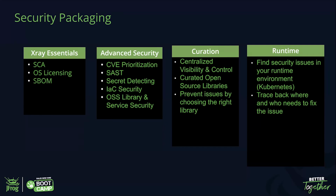As we move to the right, we have Advanced Security. Advanced Security includes CVE prioritization, which some people call contextual analysis, SAST, secret detection, IAC security, OSS libraries, and service security. The reason these are all packaged together is because what Advanced Security is doing is not only reading the binaries, which is what originally X-ray did to understand what are the problems in the OS licensing or the binary vulnerabilities, but it's reading the code. And so for CVE prioritization, it understands how it's being used, and is this a priority, or are you not using the vulnerability in a way that's going to create the problem, right? SAST, secret detection, all these need to understand the actual code, and so it makes sense to bundle these all together as an advanced security offering to give our customers more features.